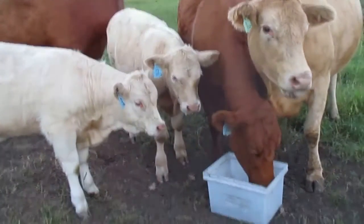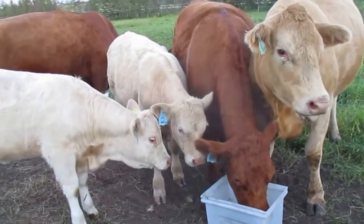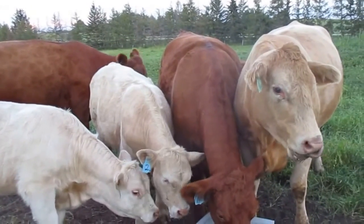Most farmers do care about their animals. So that's all I wanted to show you, our happy cows.